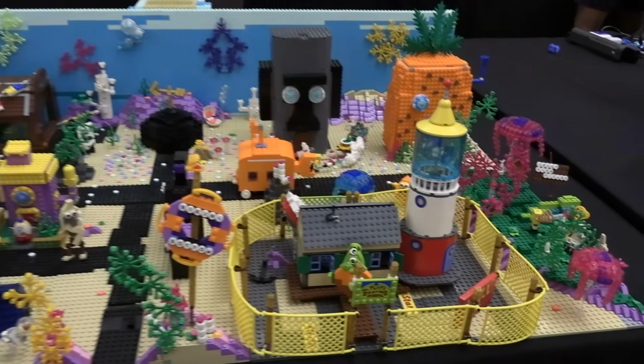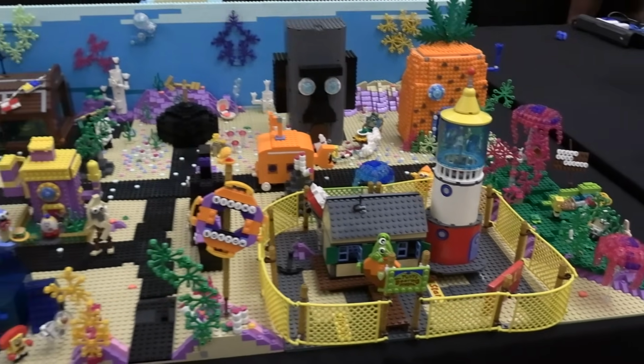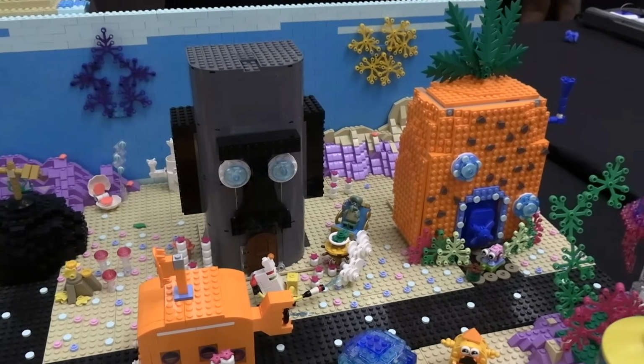Adventures in Bikini Bottom takes us to SpongeBob, a theme that you don't see built that often, even though LEGO did do a few sets a number of years ago. But really kind of fleshed out design in terms of creating quite a large scene there for SpongeBob.